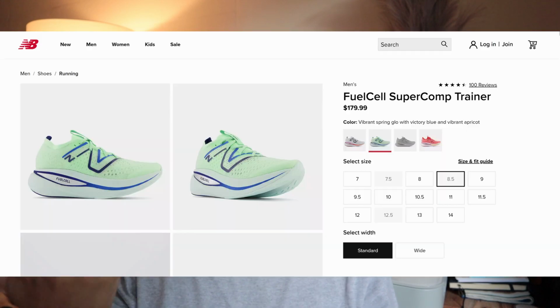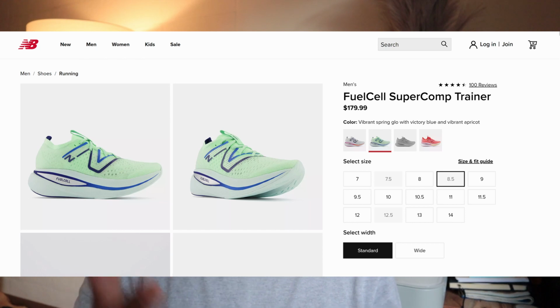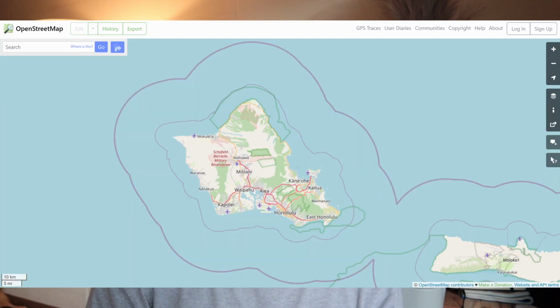One thing I wanted to talk about was that they didn't send this shoe to me. I bought this with my own money. So support the channel, please. I bought this shoe off of the New Balance website for $179, and shipping was really fast. I live out here in the middle of the Pacific Ocean, and they were able to get that to me really quick, and I was able to put them on and get on the running trail just as fast.